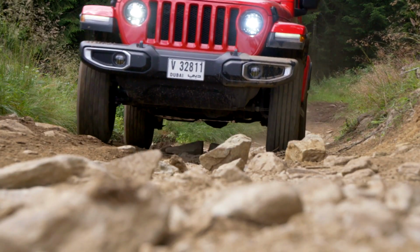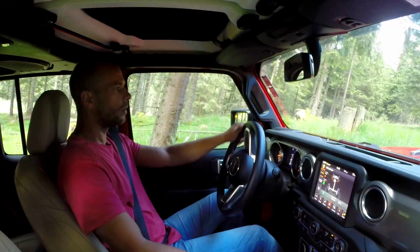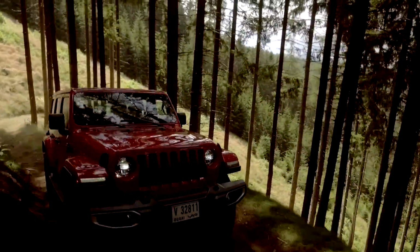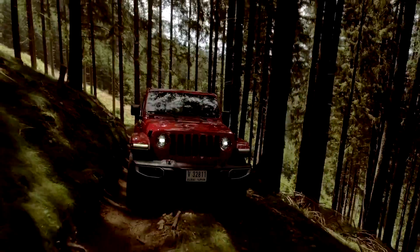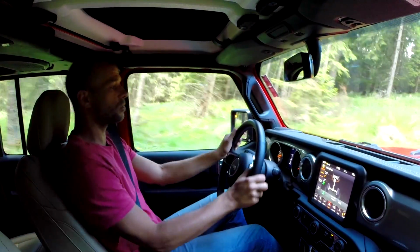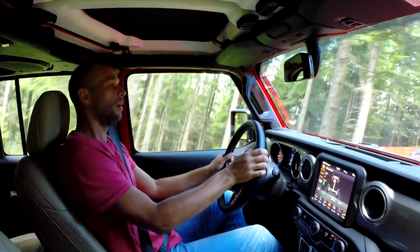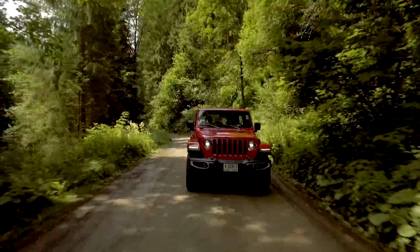This is properly steep. You wouldn't even be able to walk up this, and what I'm going to do now is try it in 4 high. You do notice a slight difference, a little bit more wheel spin, but you're still going up the thing. On the way down, you can use the hill descent or just put it in first gear and just roll down. It's the same thing. Again, just making life simple for you.